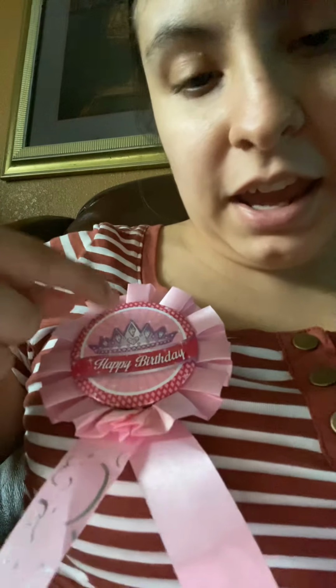For today's video, I'm just gonna tell you guys something exciting. Today is my birthday, and I'm wearing a birthday badge on me. So I'm gonna show it to you guys right now. This one is new. I just bought it today at the Dollar Tree, and it's pink. It has this silver confetti. It has a crown that says "Happy Birthday" because this is my birthday, of course.